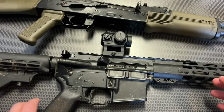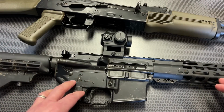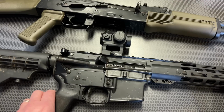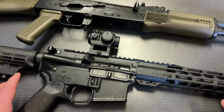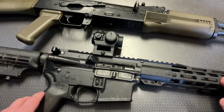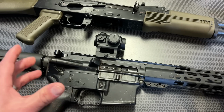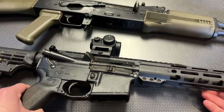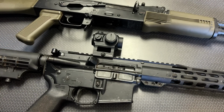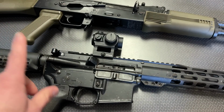Very similar to the AK for maintenance. So it's great if it does get a little bit gummed up. You can take it down and rinse it off. Now, I've seen the accuracy potential of the AR platform well below an inch at 100 yards in most platforms nowadays in 2024. So if you're looking for an accurate tack driver that's also very reliable and durable, as you can see here being all beat up and abused, the AR platform is a little bit better option in my opinion. To mount the optics on the AR is a little bit easier in my opinion.